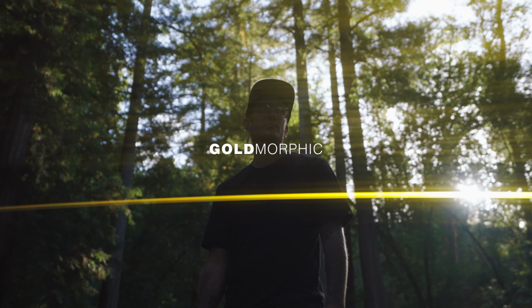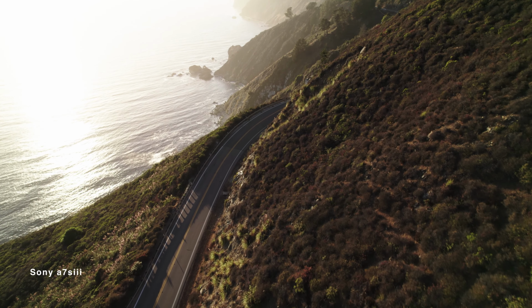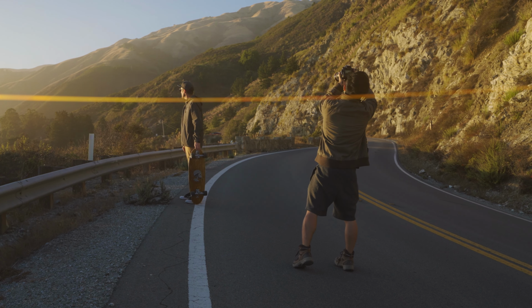In the next scene, we decided to move on with the gold anamorphic filter. The name of the filter itself is pretty self-explanatory. The filter gives a nice gold anamorphic flare. In this scene, we decided to shoot Nate skating along the coast.